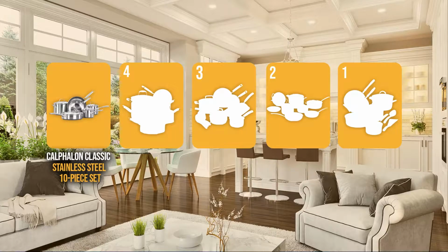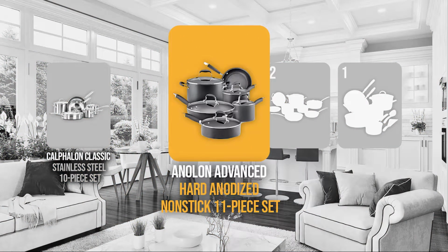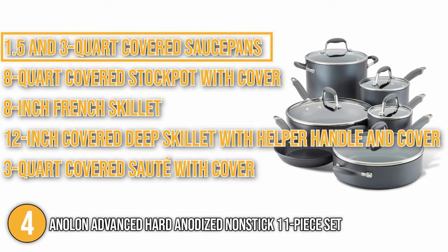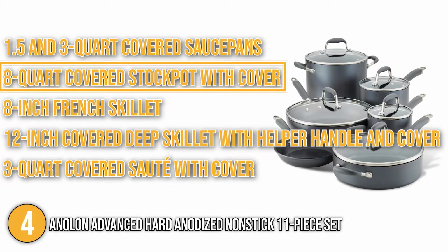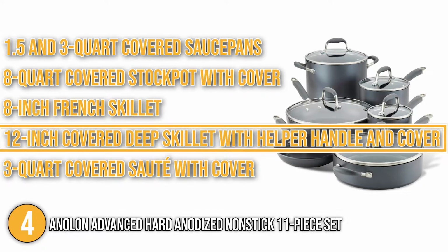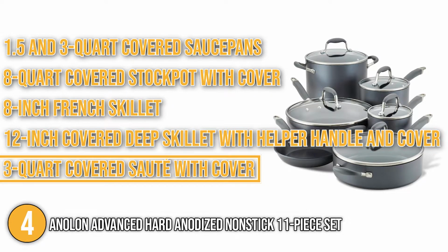The cookware set coming in at number 4 in our list is the Anolon Advanced Hard Anodized Nonstick 11-piece set. The Anolon Advanced is an 11-piece cookware set that includes 1.5 and 3 quart covered saucepans, an 8 quart covered stock pot with cover, an 8-inch French skillet, a 12-inch covered deep skillet with helper handle and cover, and a 3 quart covered sauté with cover.